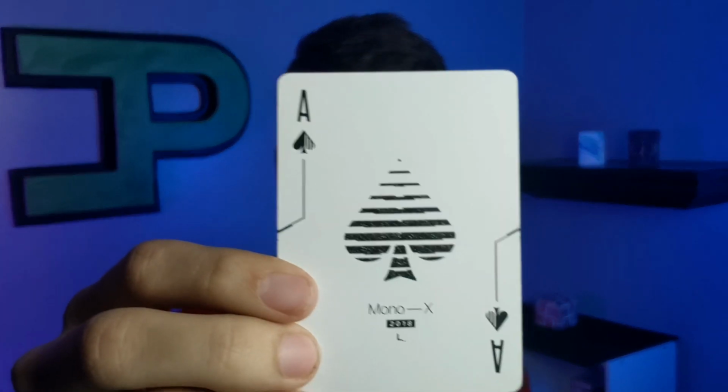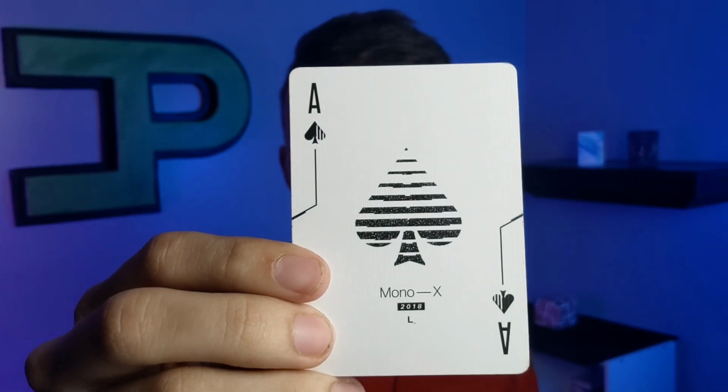At number 4, by Luke Wadey, we have Monox playing cards. Again, beautiful deck, and this one looks like this. Now the reason I like this deck so much, and this Ace of Spades especially, is because you can't really see an Ace of Spades. There's really, in all reality, just a bunch of lines that go sideways. That's all that's there. And then because of where it cuts it off at, your brain fills it in. Your brain connects the outside lines to see an Ace of Spades.